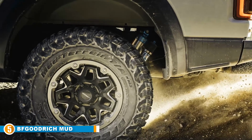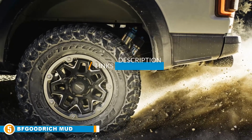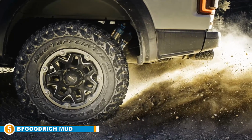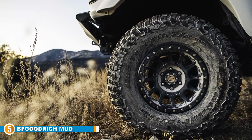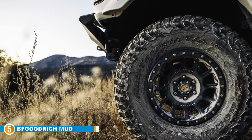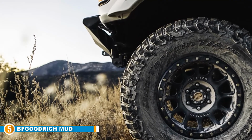Finally, at number 5, we have the BFGoodrich All-Terrain TA KM All-Terrain Radial mud tire. As all-season tires for trucks and SUVs, these mud-terrain radial tires from BFGoodrich are a good mid-priced option. First, they are tough cookies with their Tri-Guard 3-ply polyester carcass giving superior protection against damage and puncture as you put your vehicle through its off-road paces. You also get a large footprint with these all-terrain mud tires that gives excellent stability and traction.